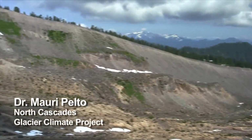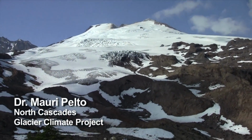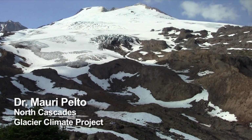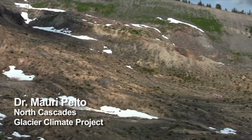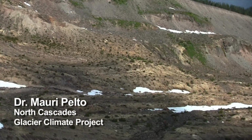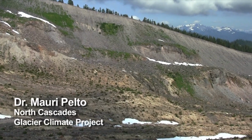Dr. Pelto, we're standing over a huge basin here, and up above us is the Easton Glacier, where we spent a good part of the day today. And a lot of this open space here was once filled with ice. Can you give us just a concept of how much ice was here and how long ago?